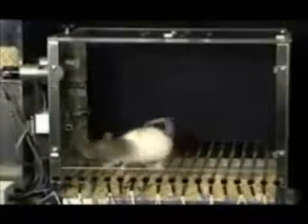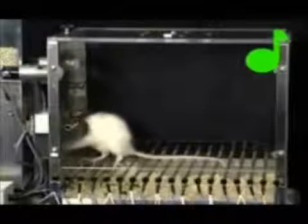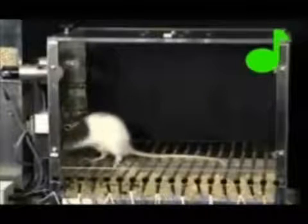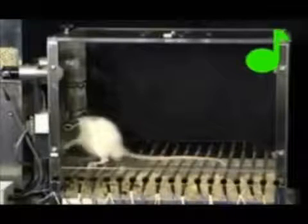Researchers have studied the amygdala's fear circuit by conditioning rats to associate an auditory signal with electric shocks in metal boxes. The researcher begins by training a rat to press a lever for food reward. Once the rat is reliably lever pressing, the researcher presents a conditioned stimulus such as a tone or light, and terminates the conditioned stimulus with a brief foot shock.